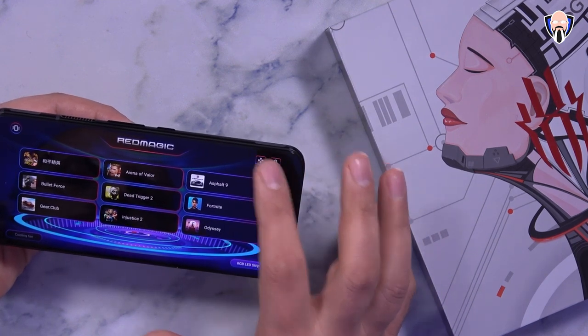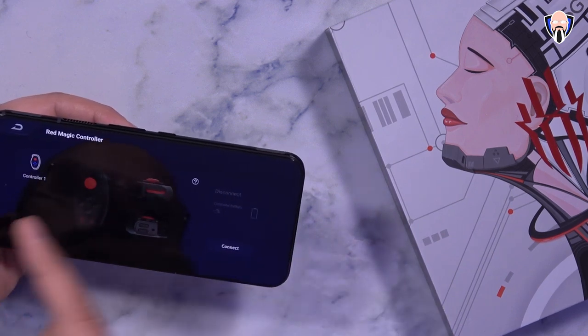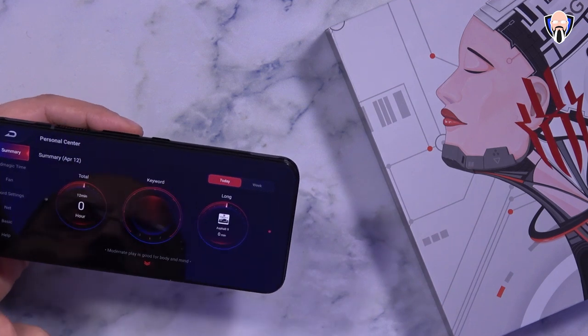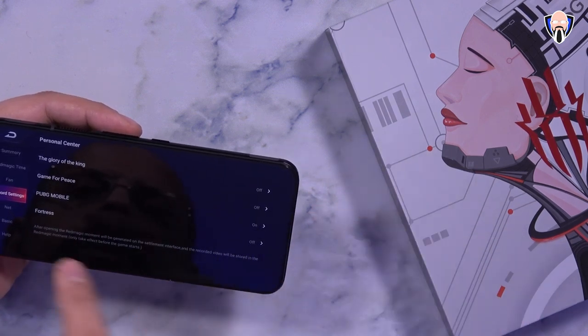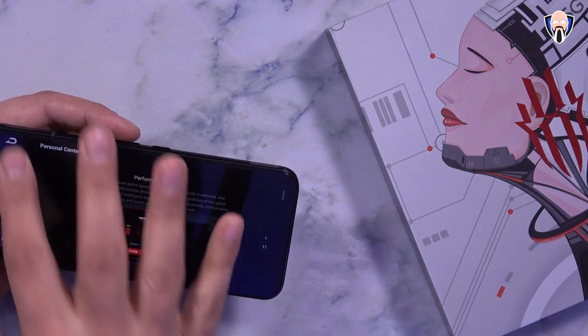We have customizable options here. If you click here for the gaming adapter, which unfortunately I don't have, but you are able to purchase directly from Red Magic. And of course, the profile customizations for summary, Red Magic time, fan configuration, right now I have that off, record settings if you want to be able to play and do video recording, net connectivity, basic configuration, as well as help all the way at the end.